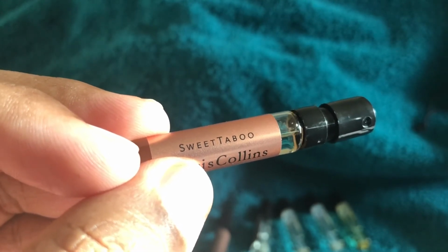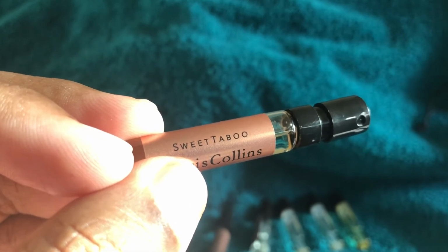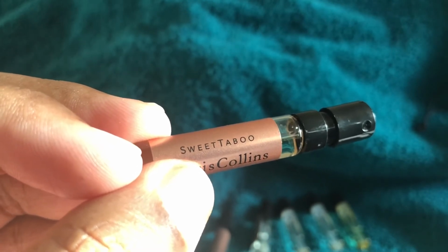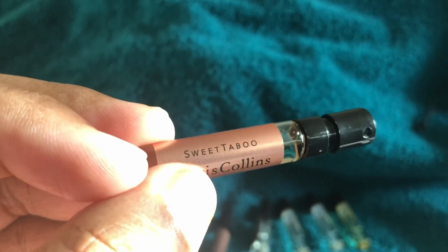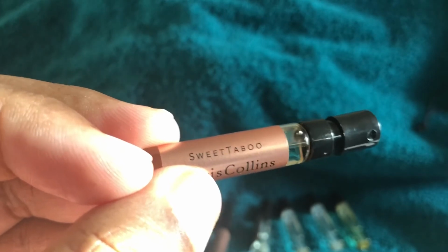Wonderful. Again, night out, going out, dressed up, dressed down, with your friends, by yourself, doesn't matter. You're going to get compliments with this one, definitely. It's not overpoweringly sweet. It's not sickening or sickly sweet by any means. Very smooth, very well blended, very well done.